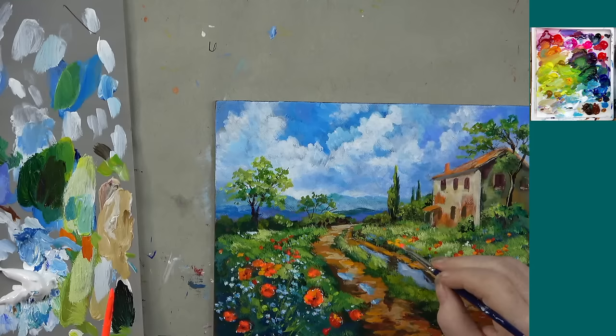Some things just need 2 coats of regular paint to show up.